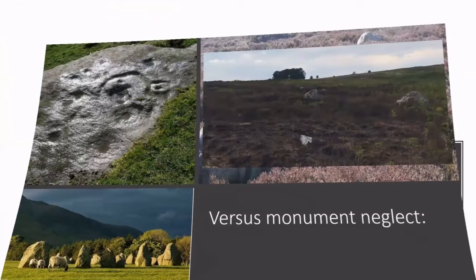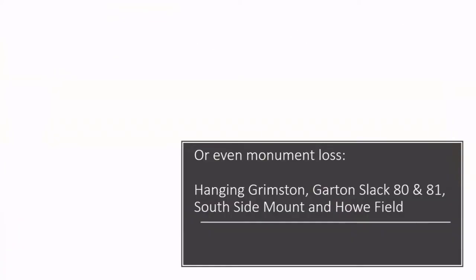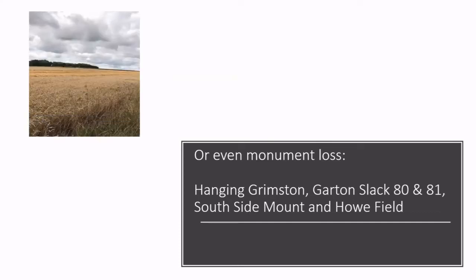So we've also got monuments that have been completely deleted from our view. This was Hanging Grimston Long Barrow. It was just behind the yellower section of the corn, in front of the forest. And it was a Neolithic long barrow. It was excavated in 1868. At the time, it was about 15 meters wide and 24 meters long, and about 3 feet high.